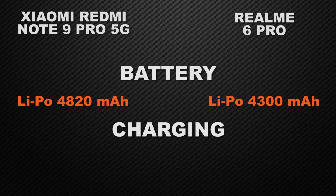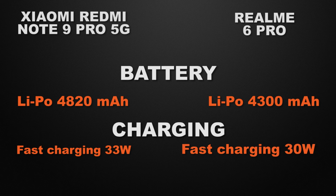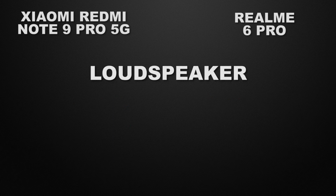And about the charging of the devices, Note 9 Pro 5G has 33 watts of fast charging, whereas 6 Pro has 65 watts of fast charging. So obviously the winner here is 6 Pro because 65 watts of fast charging can charge up your device much faster. Let's talk about the loudspeaker of the devices.